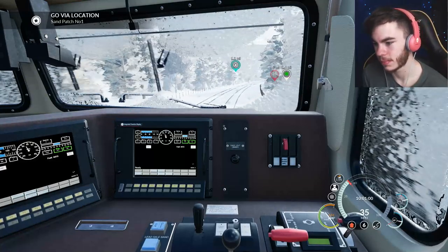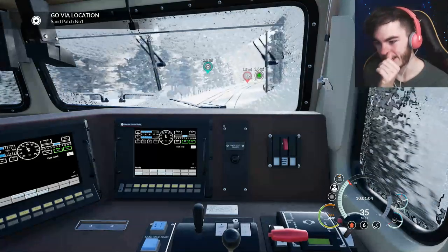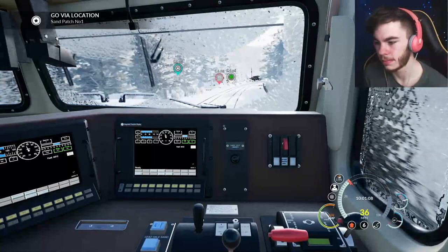Holy crap, Aerofly takes a lot of memory. Holy moly. Yeah, it does. But it runs pretty good, though.